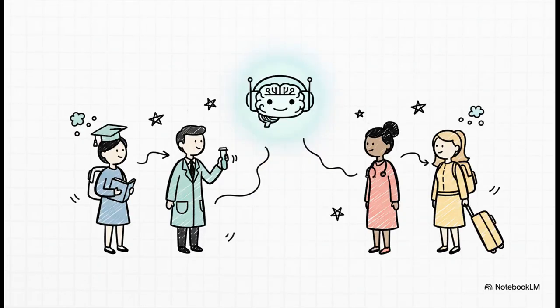And this is exactly why it's a skill for everyone. It doesn't matter what you do for a living or what your background is. From an elementary school student learning something new, to a PhD researcher analyzing data, to a professional working in healthcare or marketing, learning how to effectively communicate with AI is becoming a truly fundamental skill.